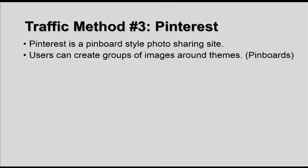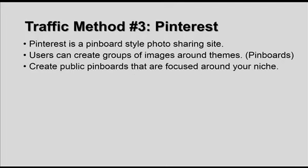Pinterest is a pinboard style photo sharing site. Users can create groups of images around themes, which are called pinboards. You could create public pinboards that are focused around your niche. You could create a pinboard that's focused around border collies or puppies, for example. If border collies is your niche, or you're in the dog market, like let's say you're selling pet products, then you could create different pinboards around different breeds of dogs or different breeds or types of cats. And within that, you could encourage people to share and post those things.